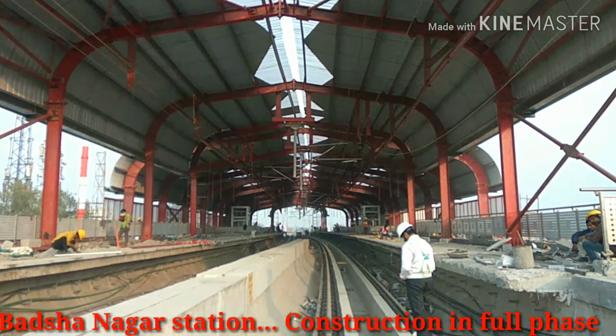Some work is still pending. The finishing touch is going on. You can see the Badsha Nagar station from a distance. So when we are walking, it's a very good view. And we are approaching towards Badsha Nagar station.